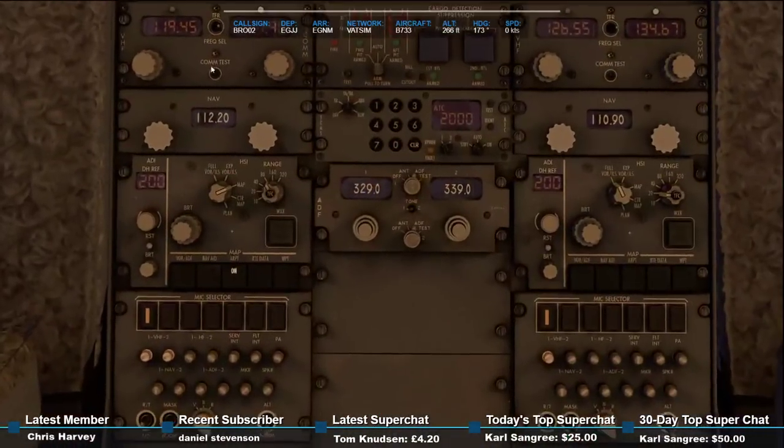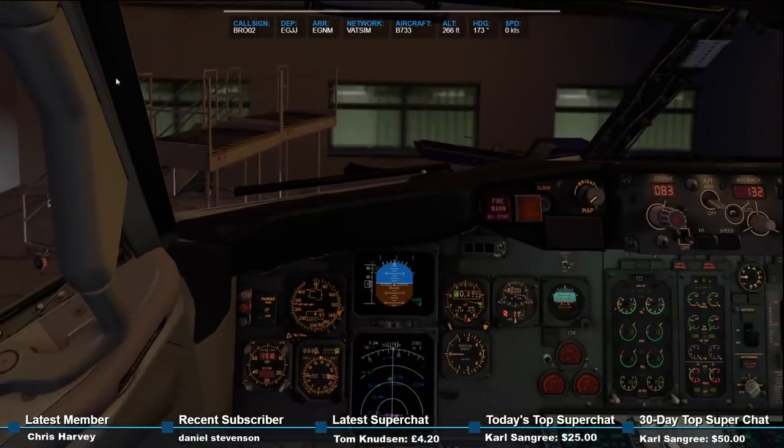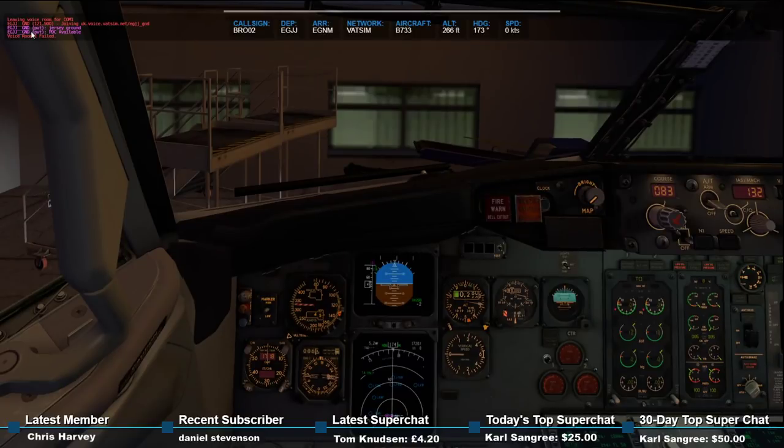121.9. It's active, and it did say Jersey ground. See if you can hear us. Jersey ground radio check for Broadsword 02. Oh, Broadsword 02, I see you on the stream. You didn't talk, didn't hear you though.